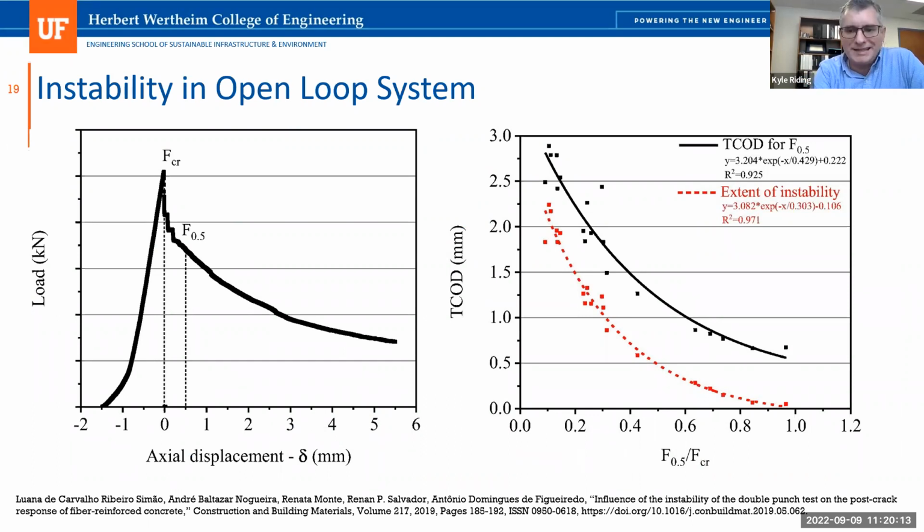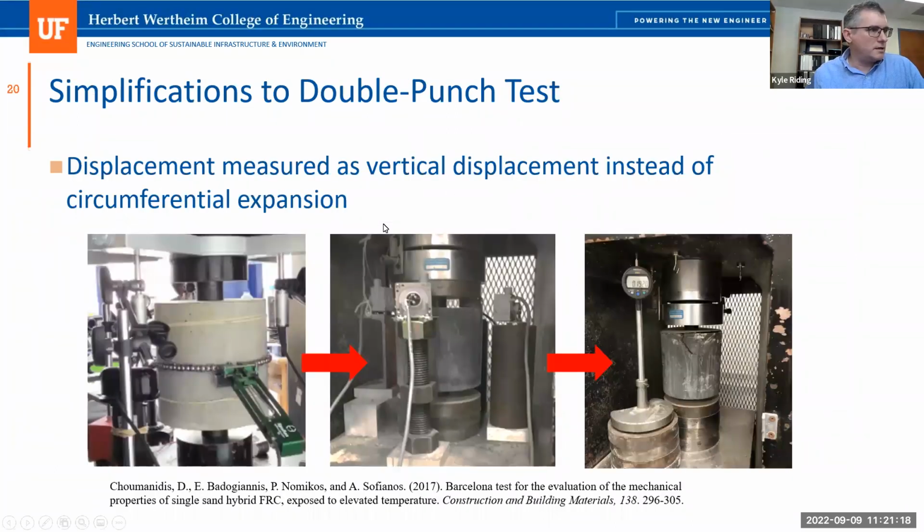And so there's a study done in Brazil where they looked at the instability with the double punch test at open loop versus closed loop. And they found that open loop systems gave conservative values. Okay, conservative, that's good. That were slightly lower in toughness than closed loop systems. Now, this study was done for materials that were low in fiber content compared to what we use in ultra high performance concrete. And so the ultra high performance concrete we think will do even better, but it found that for the load at crack and at 0.5 millimeter of axial displacement, there was no statistically significant difference between the ones obtained in the open loop machine and the closed loop machine in that test. And now, since we're using even higher doses of fibers than they are, we expect this not to be a problem based on their study. That instability basically goes away as you increase the fiber content.